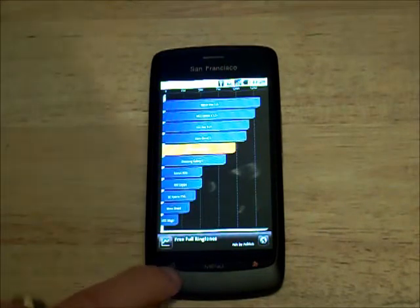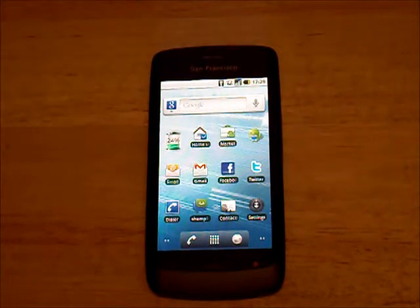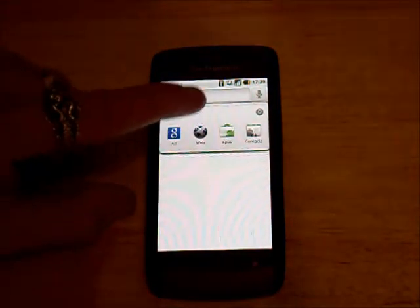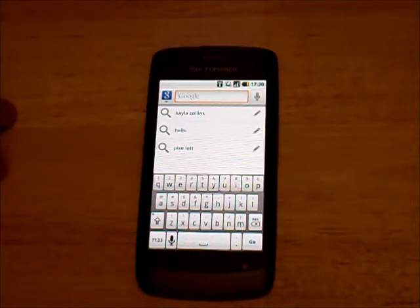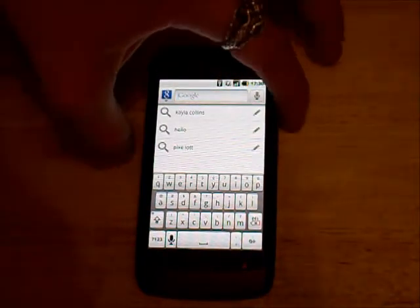No pun intended. Let's go back. Another thing that is brought in with the Froyo update is a new Google search bar. So, if I tap on the Google icon here, it opens up an app, and I can search from all web apps and contacts. And I've got to do a voice search. So, let's just see, I'll do a voice search. Android.